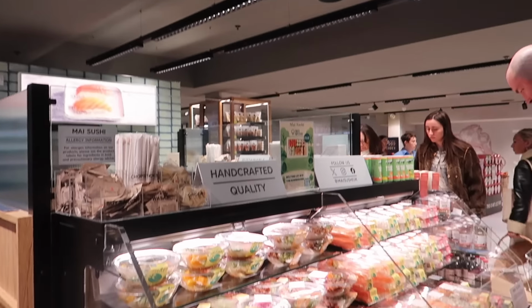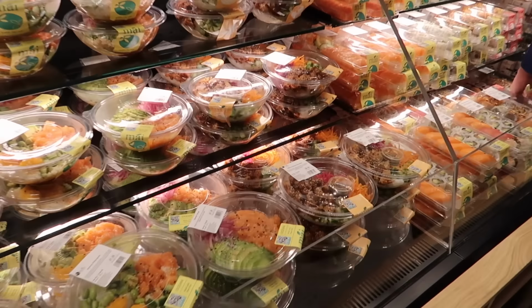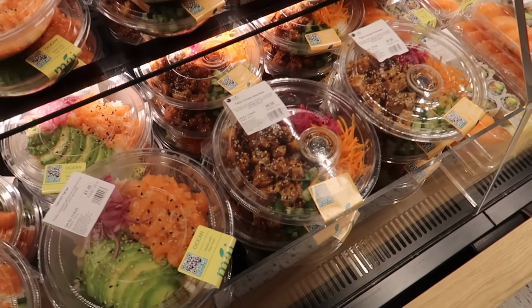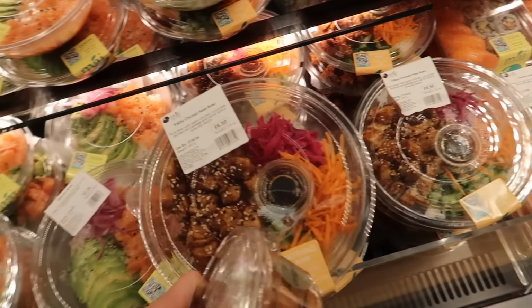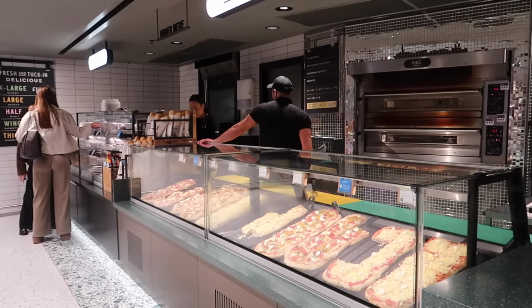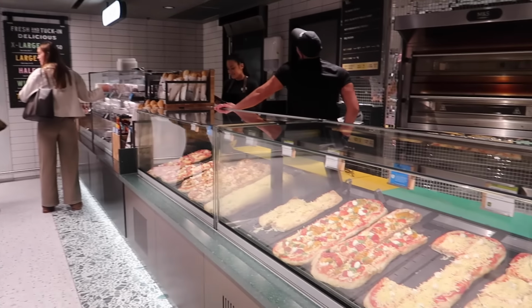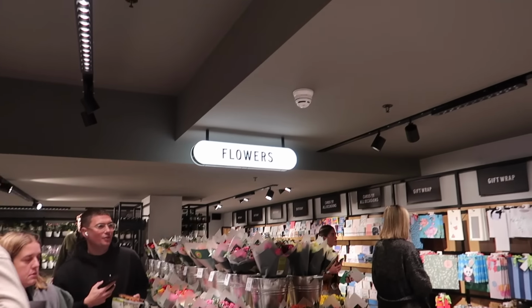It's a sushi station here. I guess a lot of people that come here are grabbing lunch to take to work. This looks absolutely, oh my gosh, I'm actually gonna get that. That looks amazing. That was my lunch for the day. Wow, fresh pizza station, hot chicken. I used to come to the M&S Foodhall in South Ken when I worked at Mulberry, and oh, everything here is mouth-wateringly good.